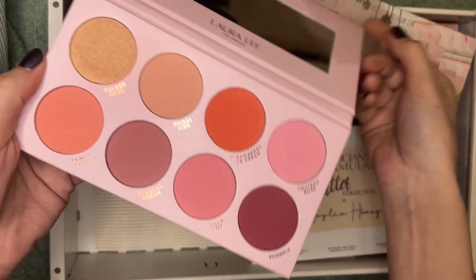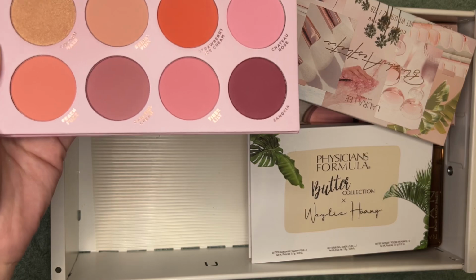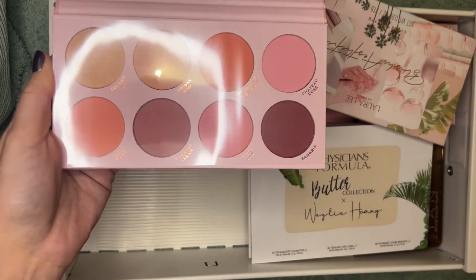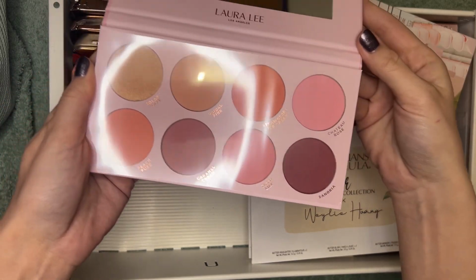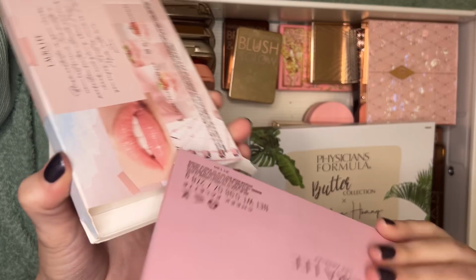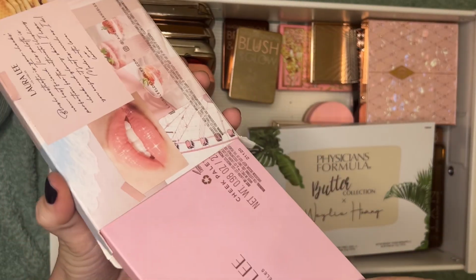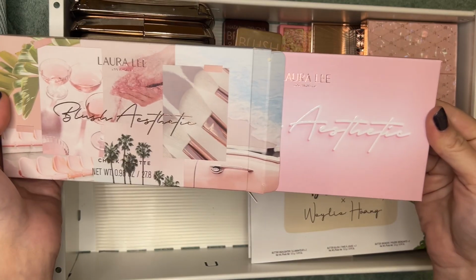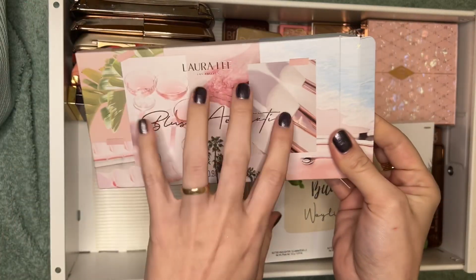This is really pretty. This is the last thing really that Laura Lee Los Angeles came out with, I feel, before she kind of just, I feel she's not really doing makeup anymore, really, is she? I kind of feel like she has just dropped that. Unfortunately, the box is prettier than the actual component, which is sad because I don't keep the boxes anymore.